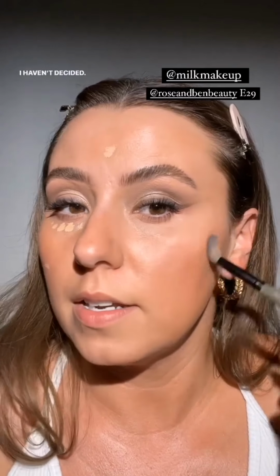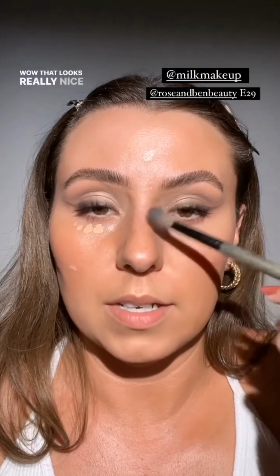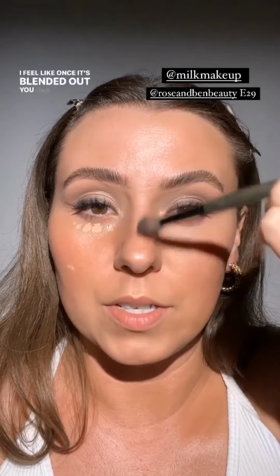I haven't decided, but I think I'm enjoying it. Wow, that looks really nice, doesn't it? I feel like once it's blended out, you can tell that it wasn't yellow at all. And I'm just kind of blending this out. I'm using the side of the brush. This is an E29 that I'm using here.